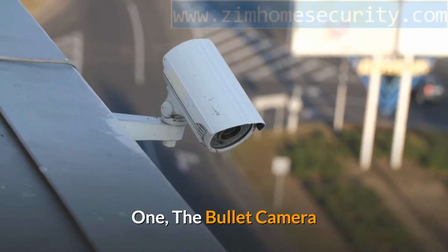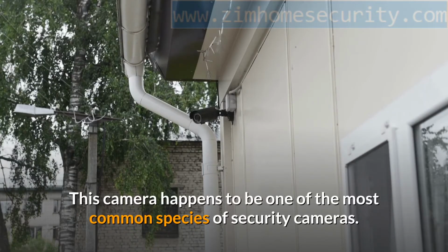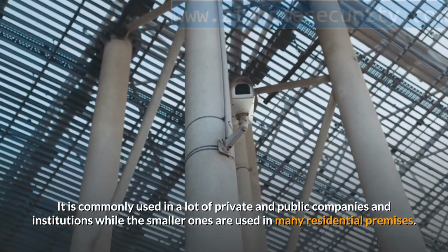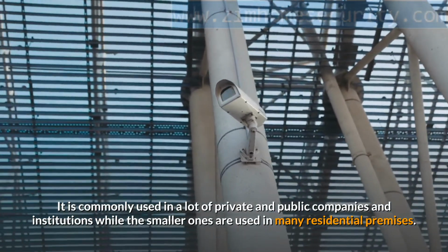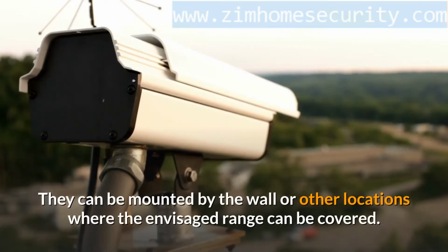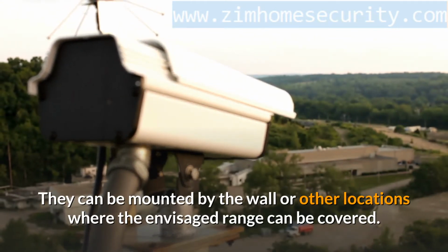1. The bullet camera. This camera happens to be one of the most common species of security cameras. It is commonly used in a lot of private and public companies and institutions, while the smaller ones are used in many residential premises. They are usually cylindrical in shape and come in different sizes. They can be mounted by the wall or other locations where the envisaged range can be covered.